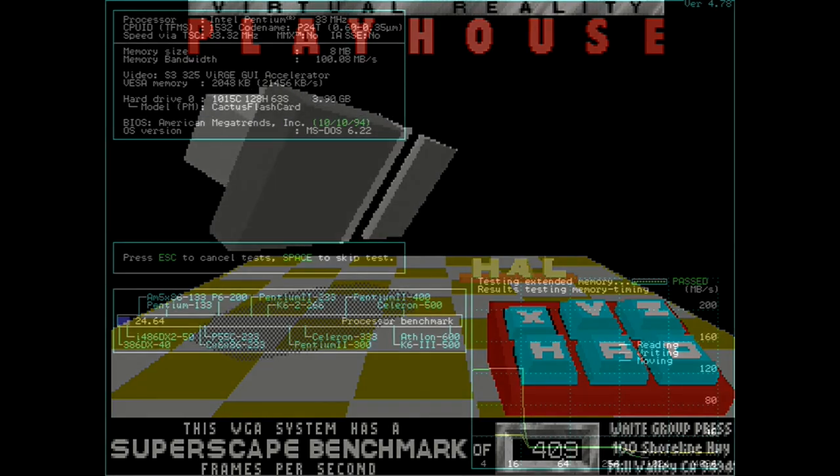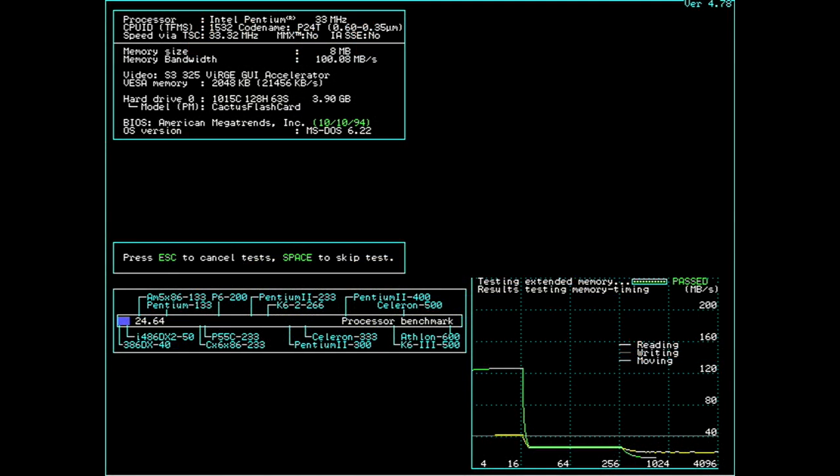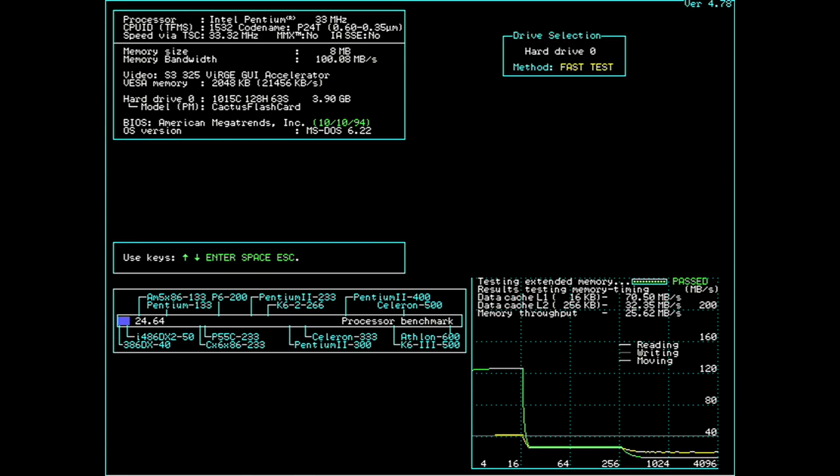But if we move on to SpeedSys, we can see the cause. Look at the CPU frequency reported, only 33 megahertz, nowhere near the expected 83. And the CPU benchmark score here seems to confirm that this is indeed the case. It only does a little better than a DX250 with a score of 24.64. So at 33 megahertz, this thing is indeed the slowest Pentium you'll ever find. So why is this chip running without any internal clock multiplication? Well, that's because it thinks its fan has failed.